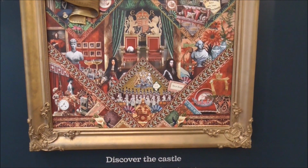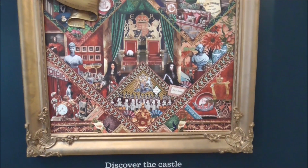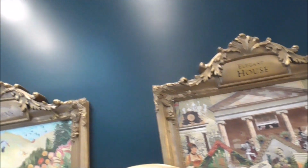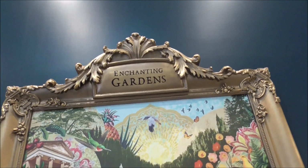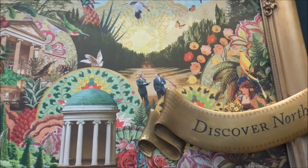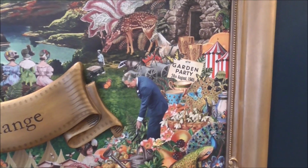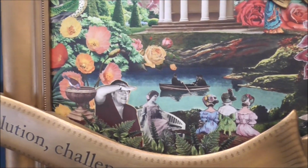Discover the castle, find out what it's like to be a guest in a working royal residence in the company of our expert guides. And the guides were excellent. So this is what you've got. And you've got an enchanting garden. And there's Blair and Bush. And that looks like Prince Charles. And there's Mo Mowlam.